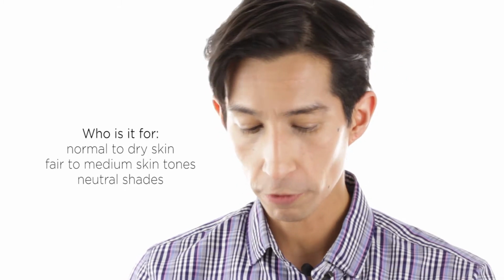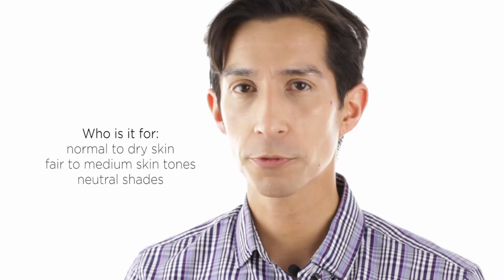Now, in terms of the actual formula, it does work well for most skin types, though it is best for those with normal to dry skin. And we'll get to why in just a moment. A lot of teasers here. But it is best for those who have normal to dry skin.